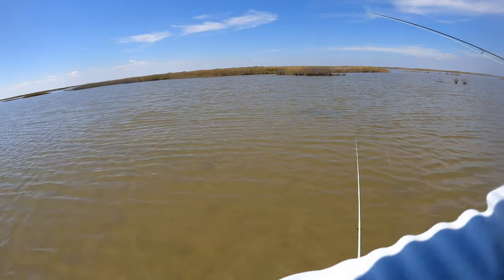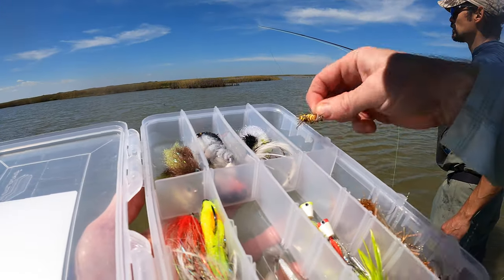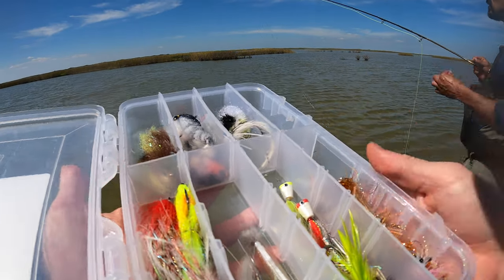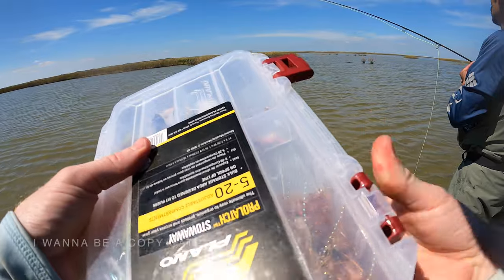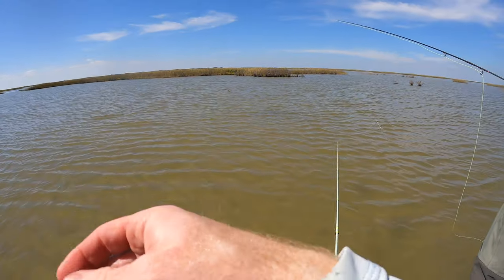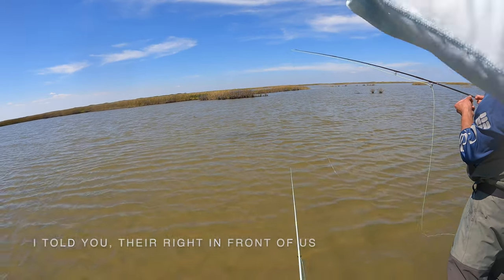Here's that fly. Do you want to try a pink version, or do you want to try exactly the same thing I'm using? Here you go. Sorry. Well, if it's working, all right? Mm-hmm. There's a red. I told you, they're right in front of us.